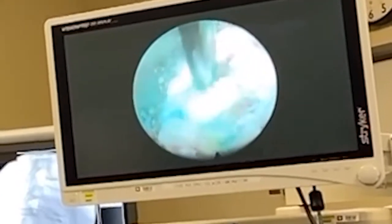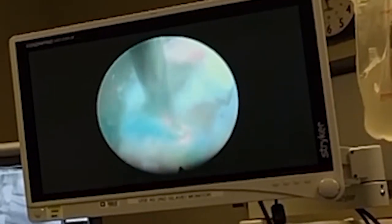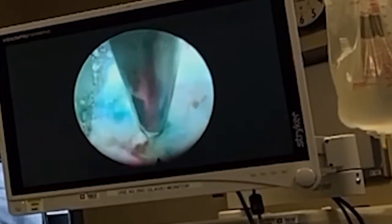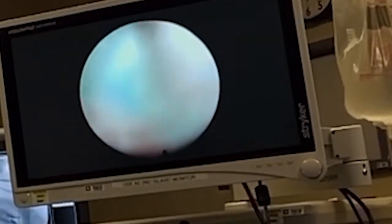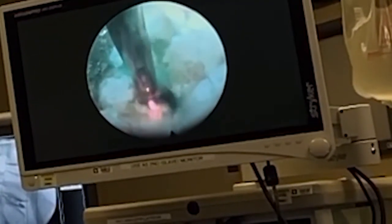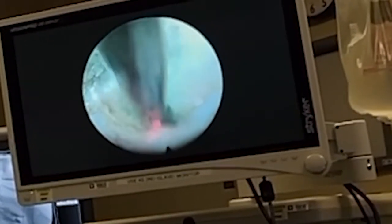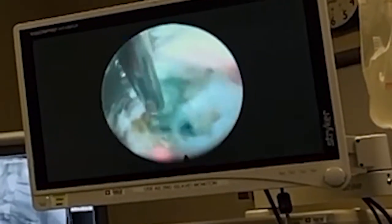Here's the sapphire holmium laser. It's really controlled. It's really magical. Allows me to work right next to the nerve because it's not electrical. Oh, I hope you can see how magical this thing is. It saddens me that not every endoscopic surgeon uses this because it's expensive. But you know how I am. Money's no object.